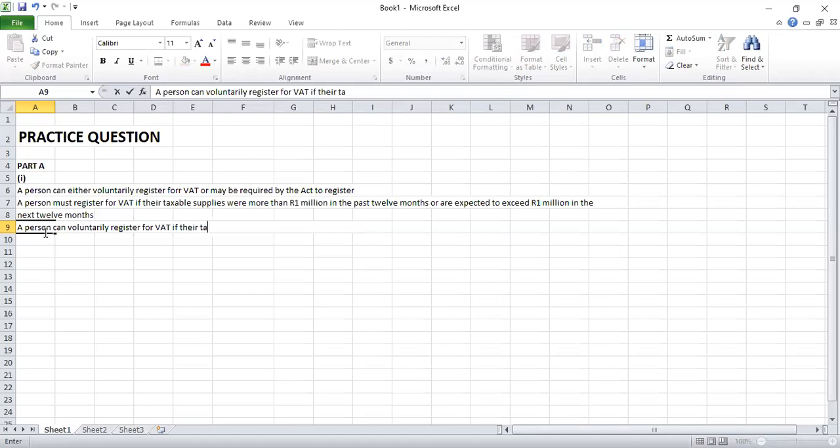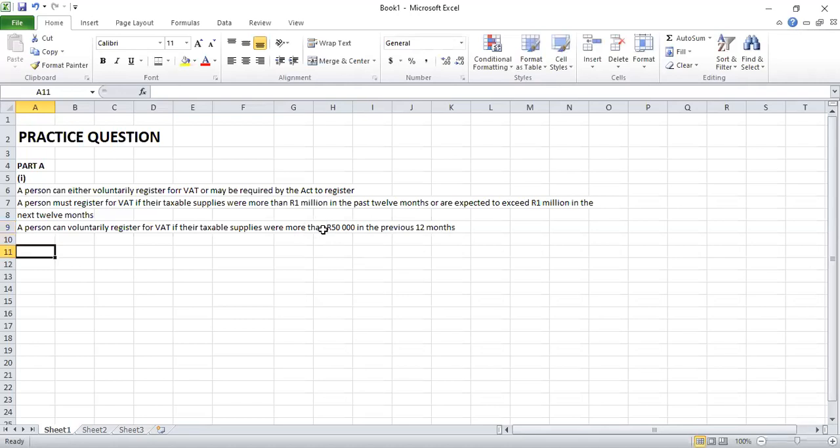If their taxable supplies were more than 50,000 in the previous 12 months. So if your supplies were more than 50,000, even though they don't reach the million threshold, you can still voluntarily register for VAT. All right, so these are the two grounds that a person can register for VAT. When we're saying a person, please note that we mean even a company. So we're talking about a person in terms of the VAT Act. Remember that in the VAT Act, even a partnership, which is not a legal person, can register for VAT.